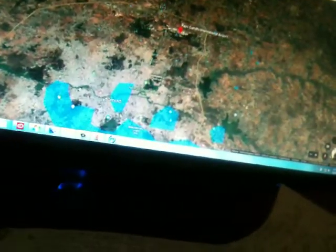Oh, another inside. What is this place? I guess it's inside somewhere. It's a room inside the airport, I guess. Oh, that's a park. I want to see kind of what the park looks like outside. This is in Hyderabad, India. Okay. It's kind of what it looks like.